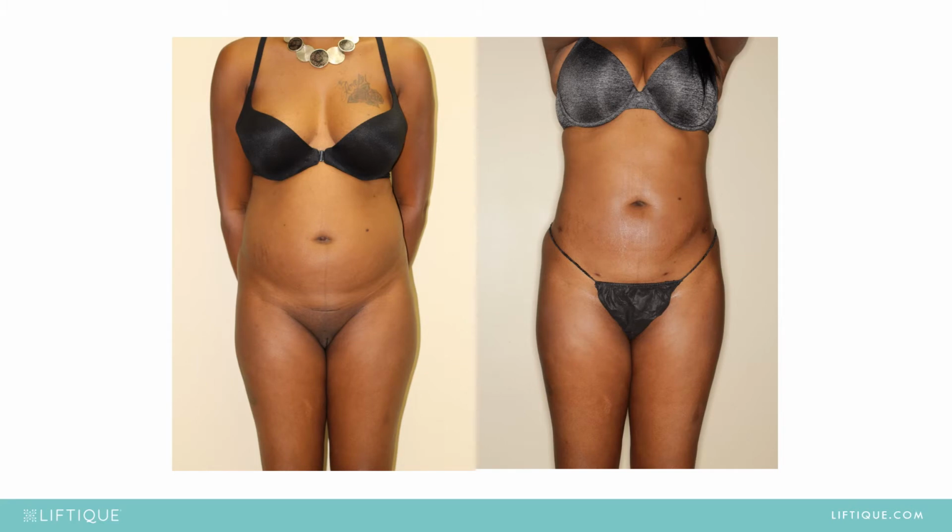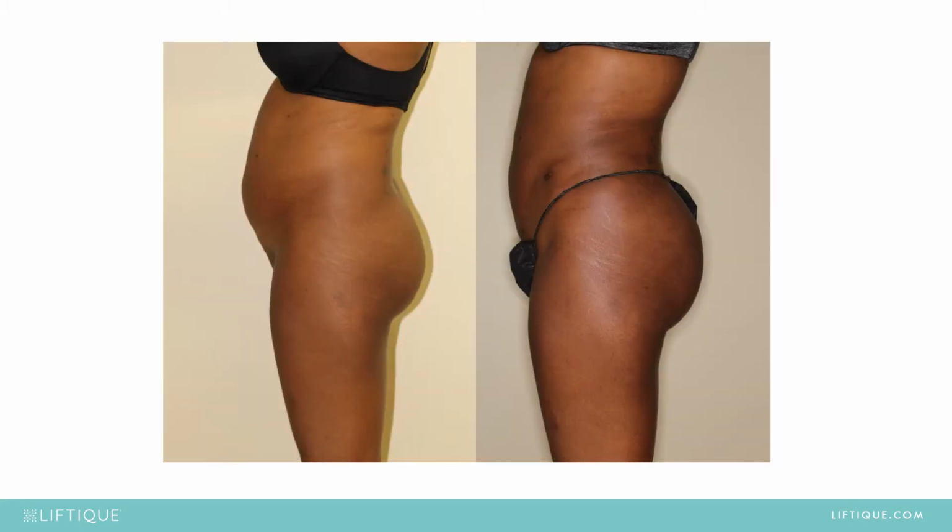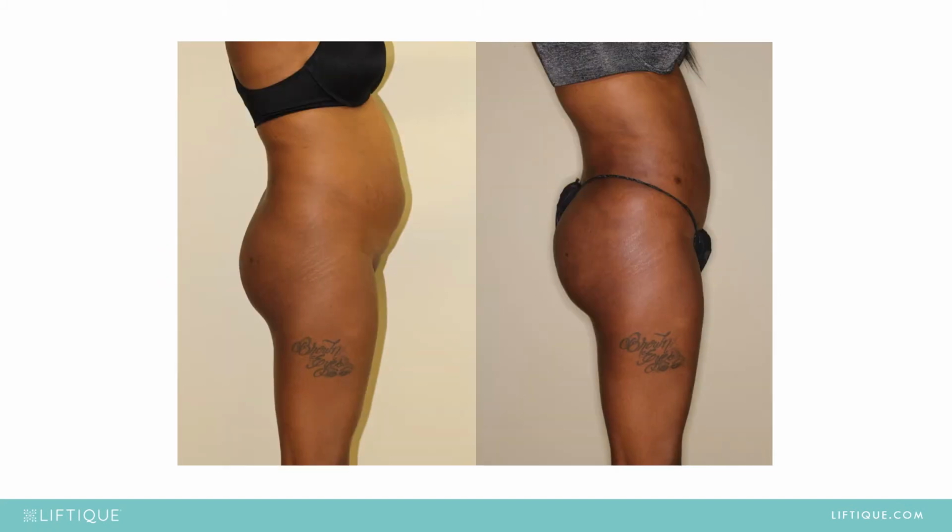Some examples of liposuction. Now, this patient wanted liposuction and a buttocks augmentation. She went from a size 4 to a size 6, but we liposuctioned her abdomen and her back, and you can see the curvature that she now has and the improvement. This is a 1-year follow-up, and you can see the amount of fat retention that she's had.